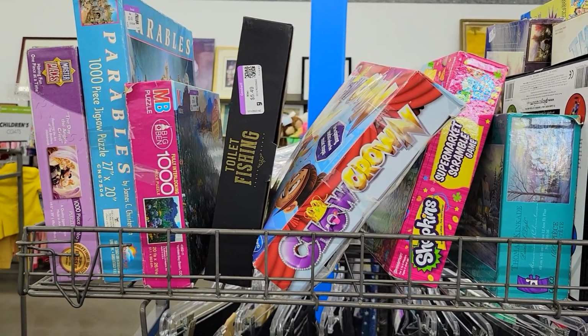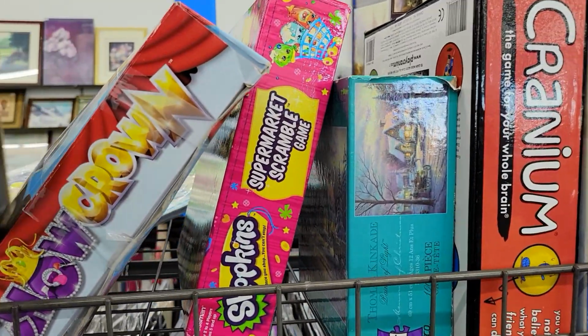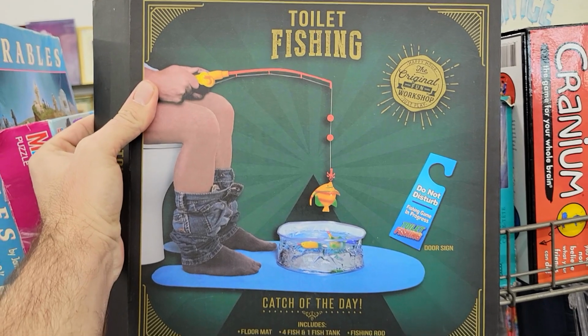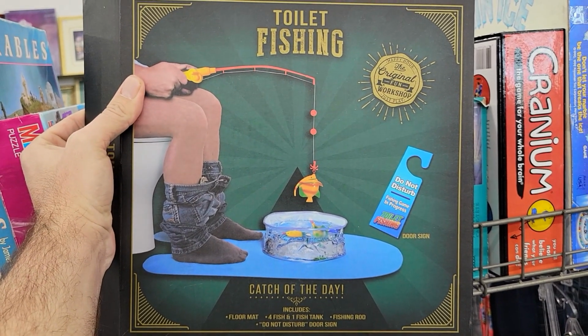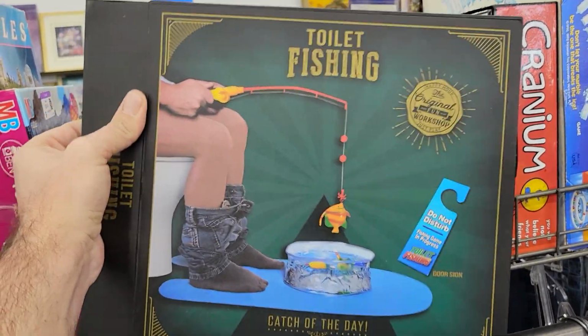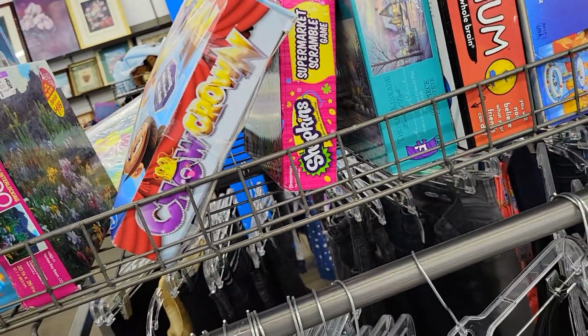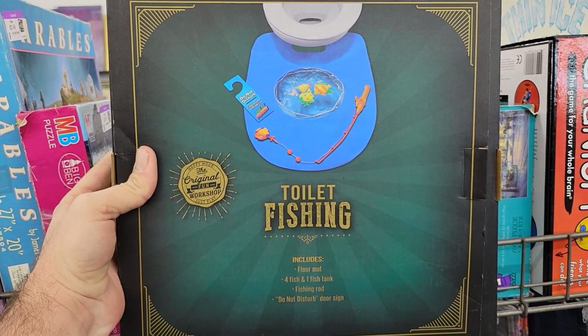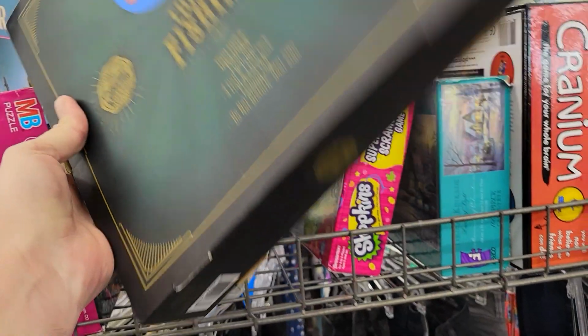While I was looking in the board games, this box caught my eye, the one that said toilet fishing, because I was like, what is that? And this is what it is, and this is the most boomery thing to boomer that's ever boomered. This is ridiculous. It reminds me of the cheap gifts that they roll out at Sears and Macy's during Christmas time, except I don't think I've ever seen anything this stupid.